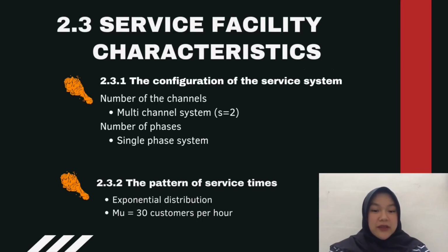Next, for service facility characteristics, the number of channels for KFC is a multi-channel system, which is it has 2 counters open, or we can call 2 servers for customers to be served. In addition, KFC is a single-phase system where the customer will receive the service from one station and then they will exit the system of KFC in Tapa. Furthermore, the pattern of our service time of our meal follows the exponential distribution, which is 30 customers per hour.